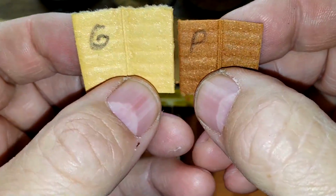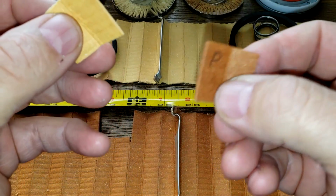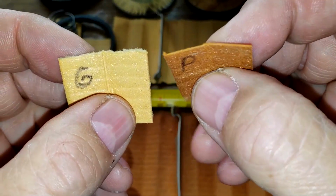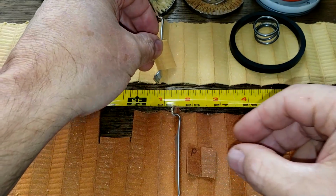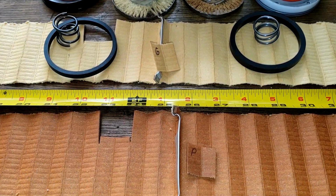And let's take a look at these guys under a microscope. So under a microscope, this Proformer here looks like it's darker. The light doesn't really want to go through, so it looks like it would do a better job at filtering. And we have about 7 more square inches of filter media with the gold than we do with the Proformer. And I'll show you why in a second. So let's look at the rest of the filter.